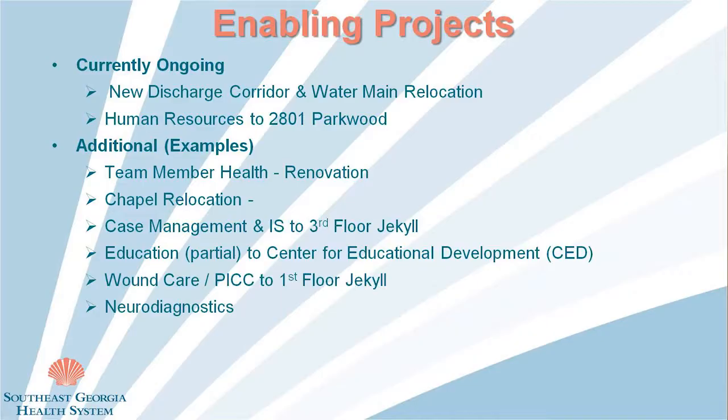A lot of the education functions that you currently see in the emergency or in the HR department will now be provided at the CED down on 17, but they still have classroom availability here. So if we need to have classes on site, we'll be able to do that. And then there are a couple other departments that are currently on 4 and 5 St. Simons that, in order to make room for these new patient floors, we're going to relocate as well. So those things will happen now, really before we get into the meat of the project.